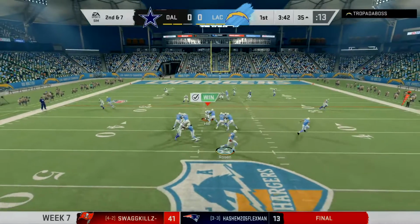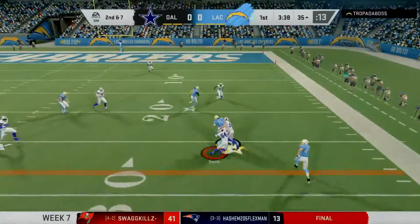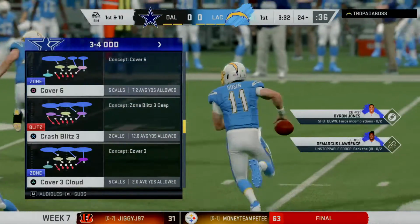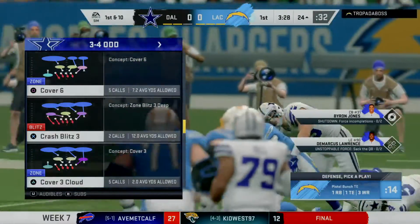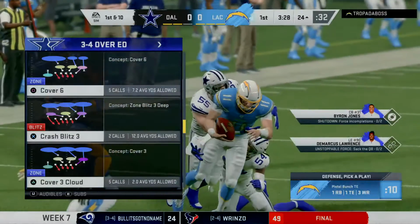From the 35 on 2nd down. Rosen, flush to his right. He'll run it. And brought down, but not before they're inside the 25. And he's going to have another first down here as the tackle's made at the Cowboys' 24-yard line. First and 10 at the 24-yard line.